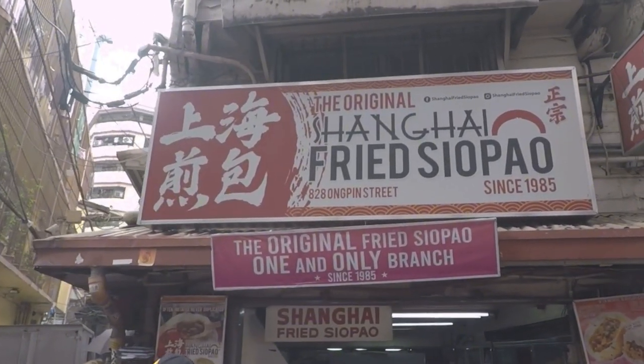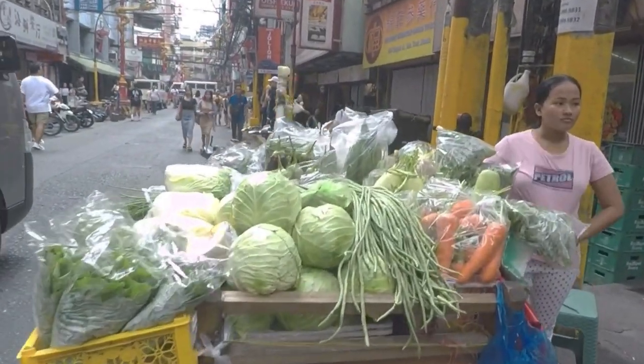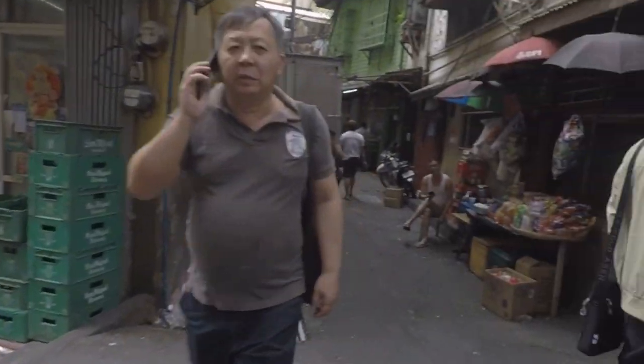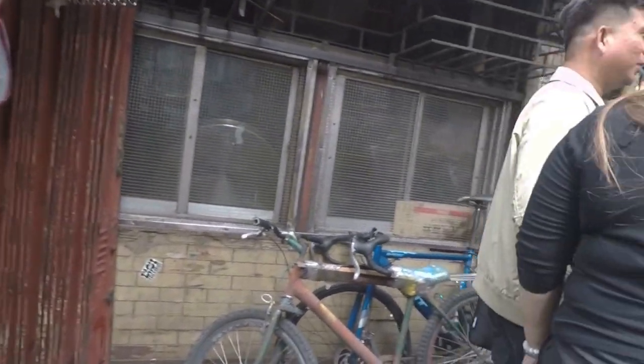And finally, we have located the ever-popular Shanghai Fried Siopao here in Binondo, Santa Cruz, Manila. This was established back in 1985. As you can see, pinipilahan sila ng mga customers.